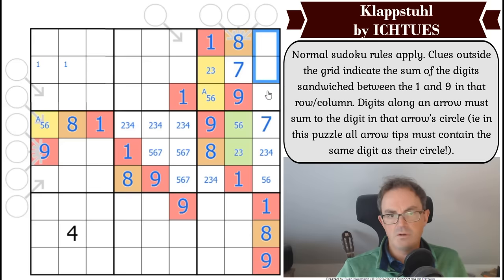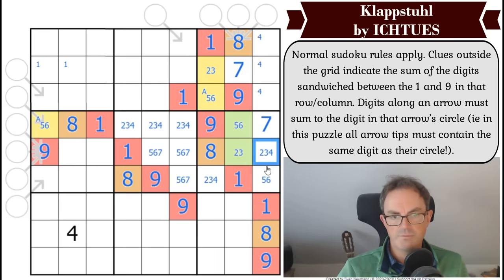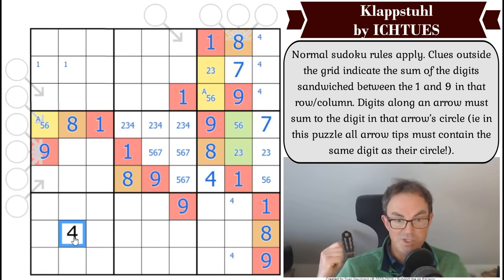4 in this column has to be... Oh, this is great. Okay, so where's 4 in this column? It's got to be here. That's not 4 anymore. That's a 2, 3 pair, so that's a 4. 4 has got to be in one of two places, remembering to use the given digit for once. That means... Don't know. No idea.